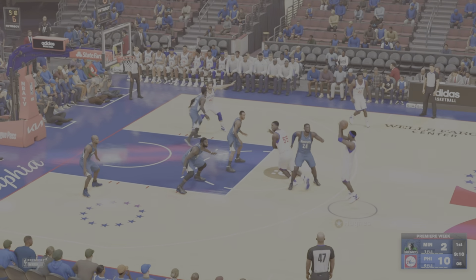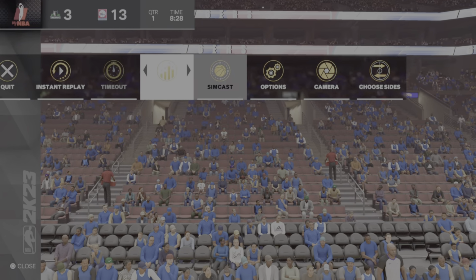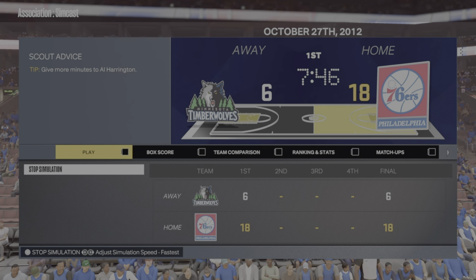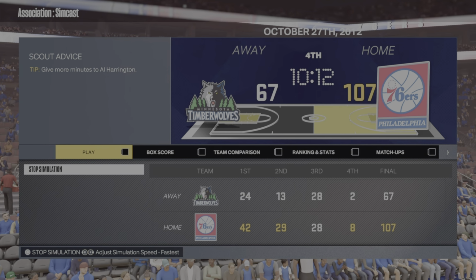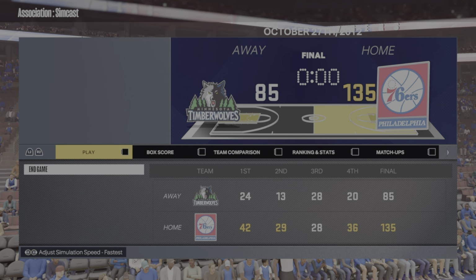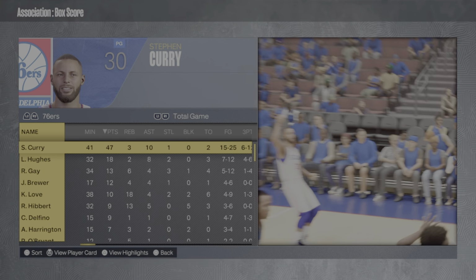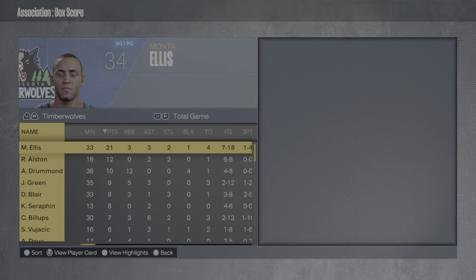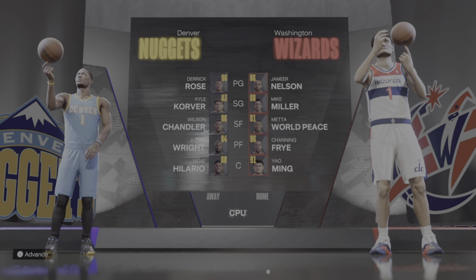Shot clock at 7. And Larry Hughes would throw up a 3-point attempt and sink it. And the Sixers look like they're going to win this one pretty easily. They are crushing the Wolves, who I guess are pretty bad, at least judging from this game. 135-85, lost by 50 points. 47 points for Steph Curry, so he's like that now. Steph Curry is that guy now, apparently. So I don't know if you were ready for that, but that's where we're at with him.